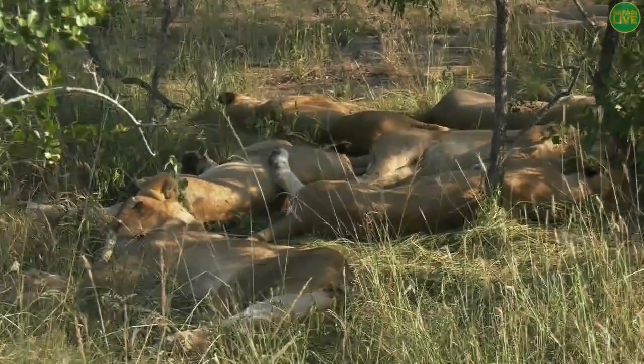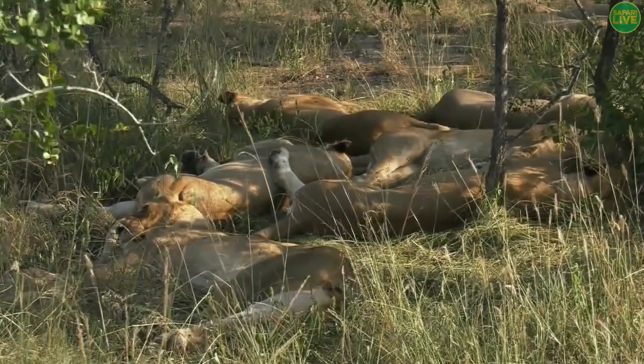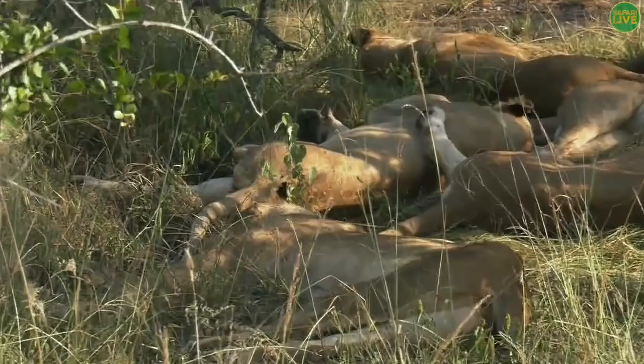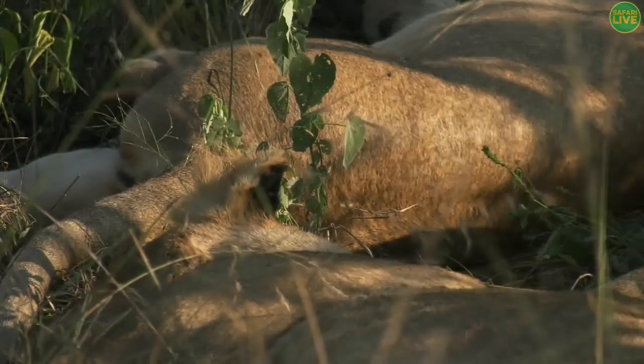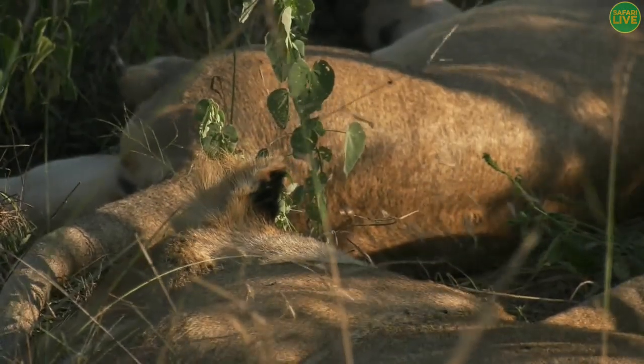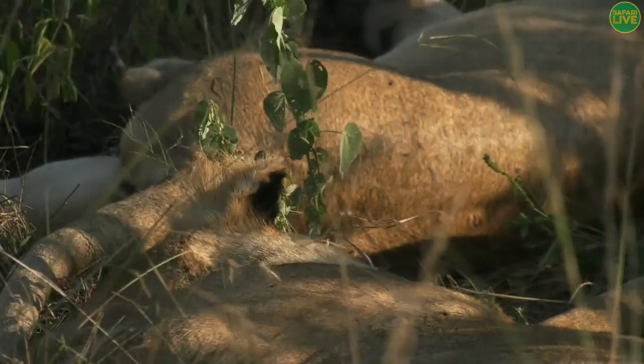See, Nag, you say you love to observe lions sleeping. Well, it is very good that we are able to provide you with this level of joy as you watch these lions sleeping. Because sleeping they most certainly are.